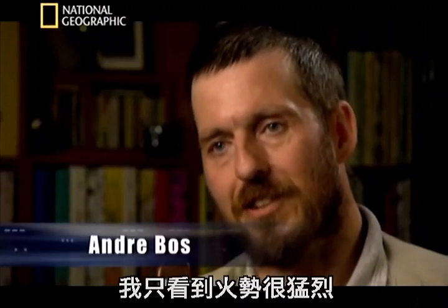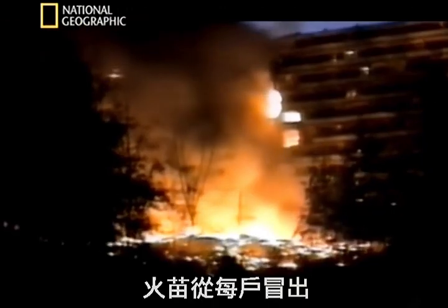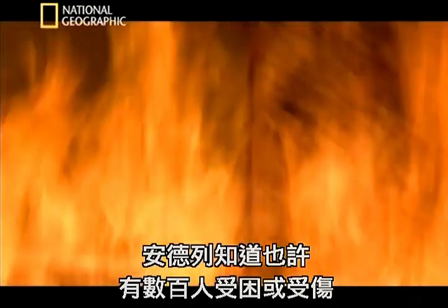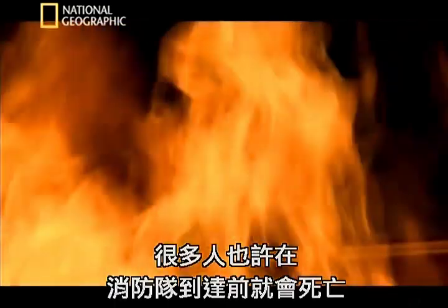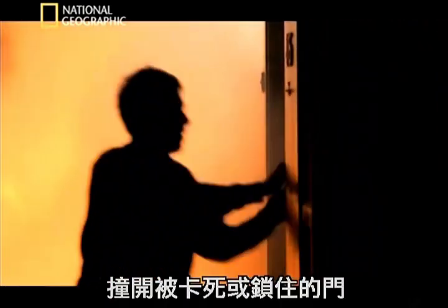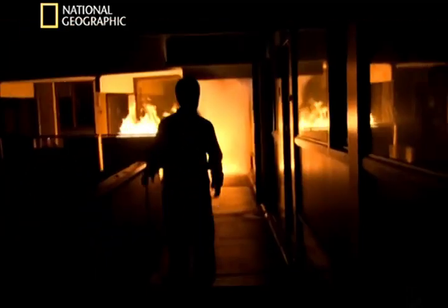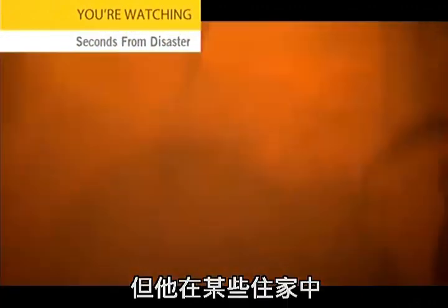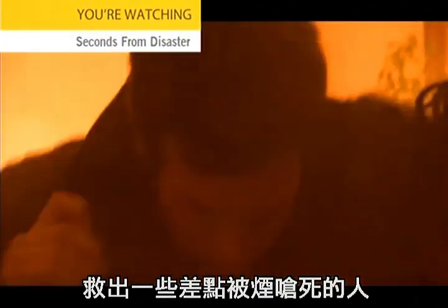What you see is the enormous heart of the fire. You see flames come out of every house. Andre knows there could be hundreds trapped or injured, and many could die before firefighters arrive. With no thought for his own safety, he smashes open doors which are jammed or locked. Entering some apartments would be suicide. There are too many flames. But in others, he rescues people who've been overcome by smoke.